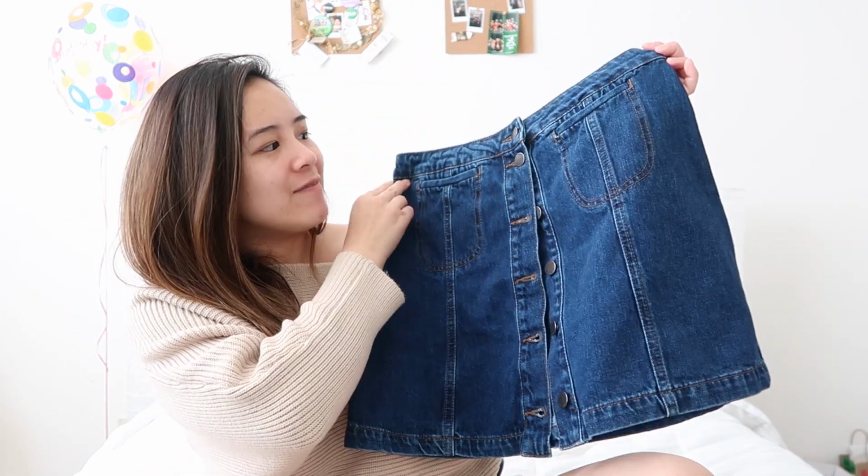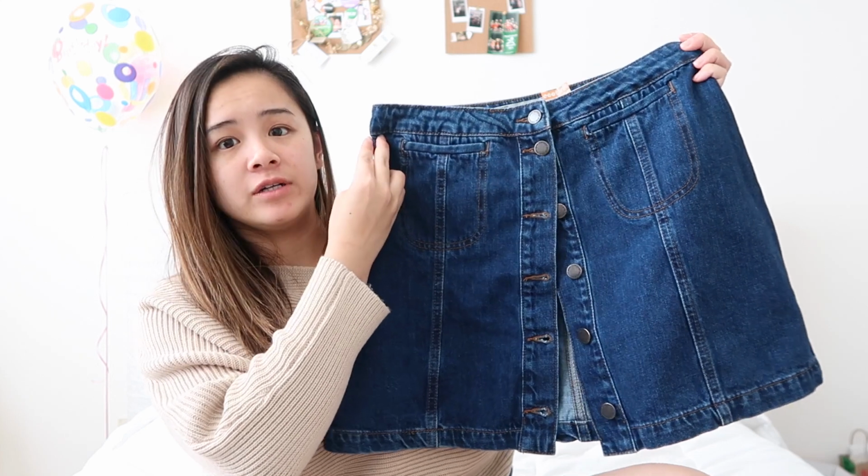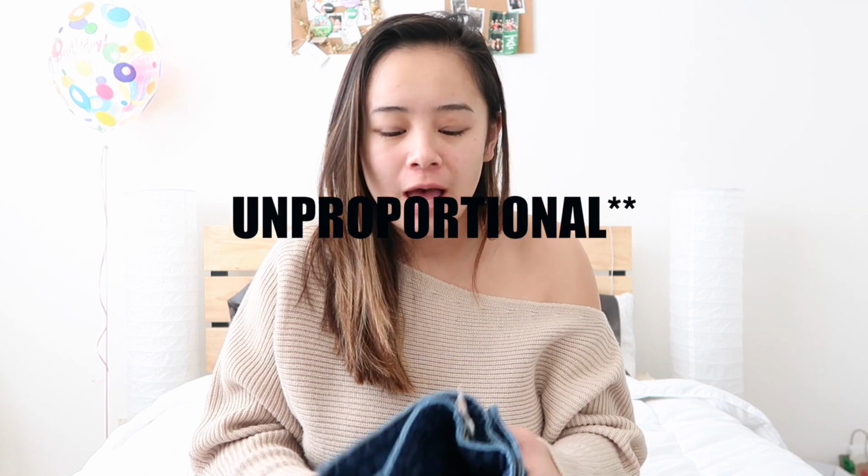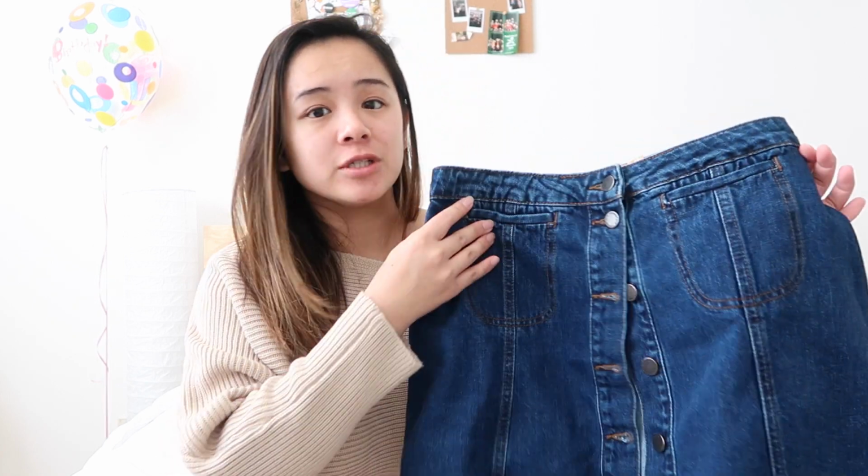So I went to our local thrift store that I go to every single time that I'm at home, and honestly it's so cheap. For my first item, I got this denim skirt. I've really been looking for a denim skirt ever since the middle of summer, but every time I bought one from a store, it just didn't fit me right. It's really hard being proportional, and this one actually fits me almost perfectly.